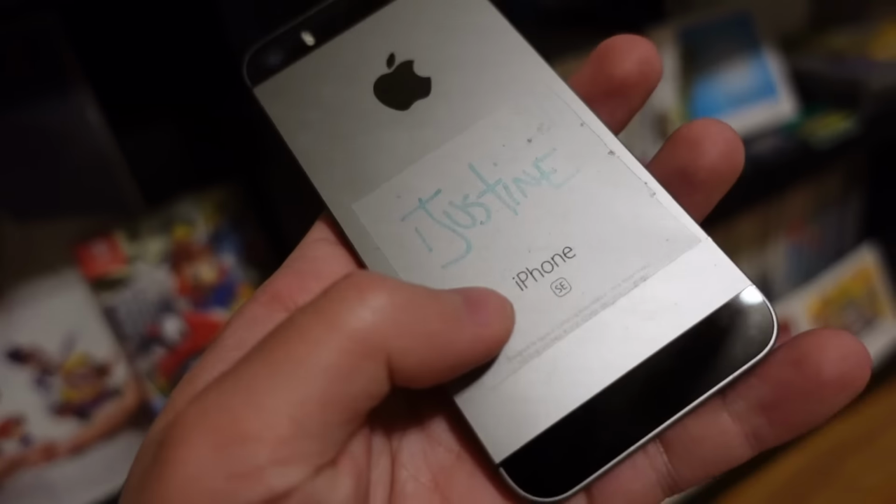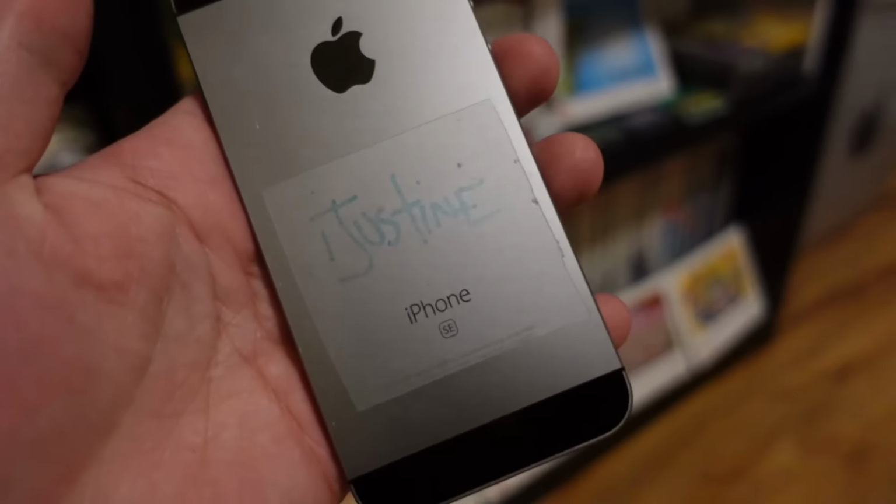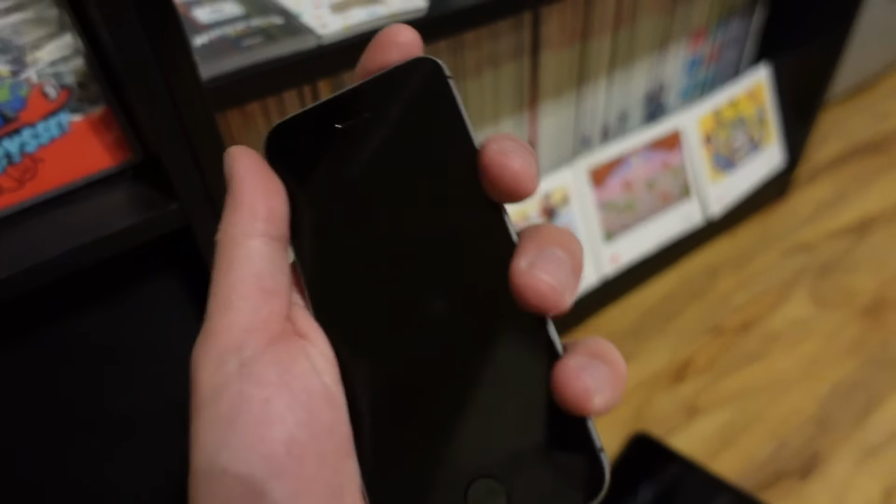Ooh, my old iPhone SE that was signed by Justine at VidCon. It faded a lot, even though I put clear tape on it, I don't know why. I miss this easy one-handed use.